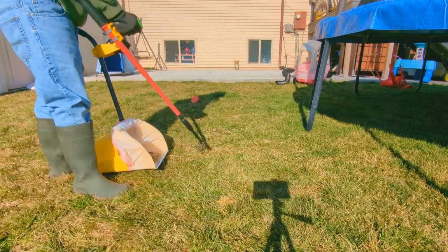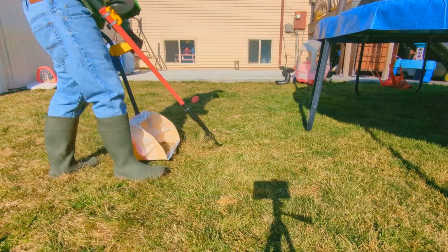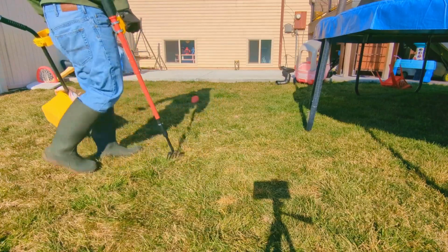Whatever you decide, remember this is something you'll be wearing for longer periods of time when you scoop, so make sure it's comfortable and doesn't get in your way.